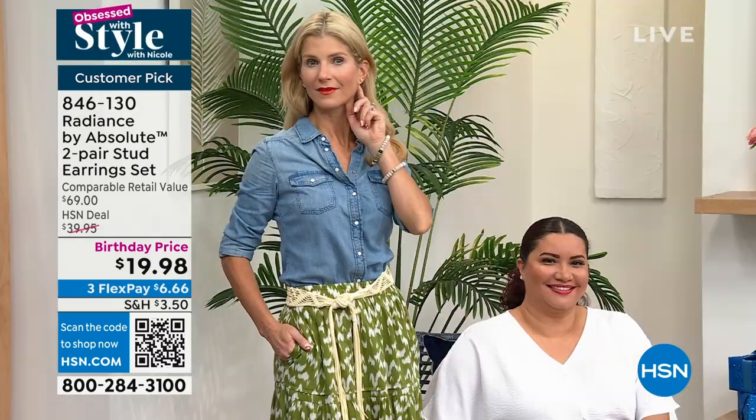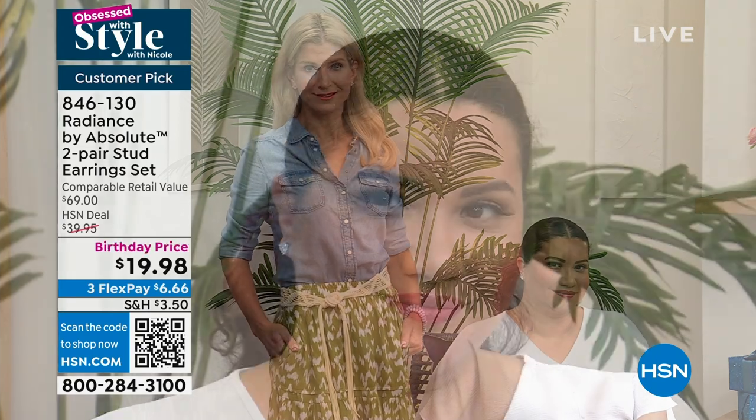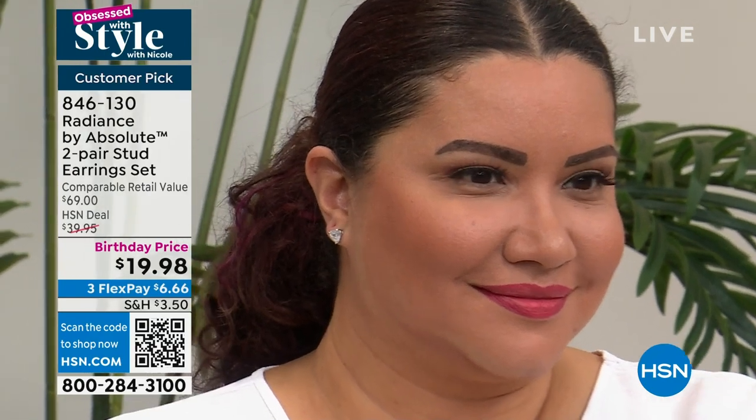Give the round to a friend. Someone's going to say to you, I love your diamond earrings. And you say, you know what? I got a pair for you too. And you'll just blow their mind. Why not? At this price, you can give one away. What I've been hearing from people is they're buying many pairs. They're tucking them away. Absolutely.